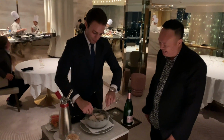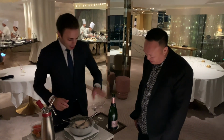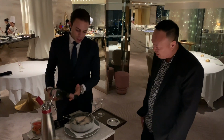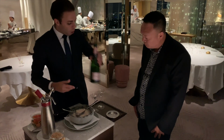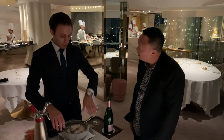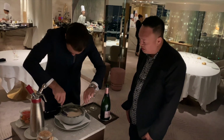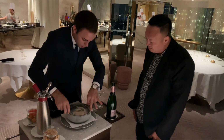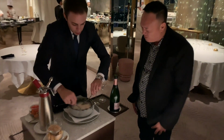I knew it. Try it again. It's lychee and champagne. Oh, nice. We make it liquid but not melt, in order to make it drinkable, you know? Wow, interesting. Because this is very cold, so it doesn't melt. We make it liquid but not melting.